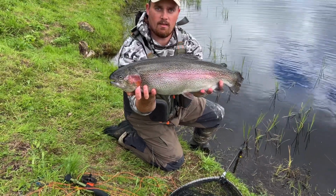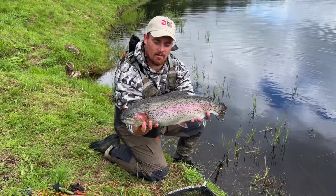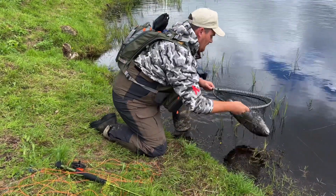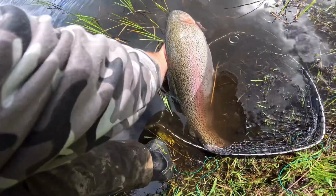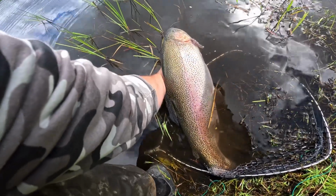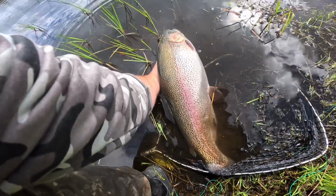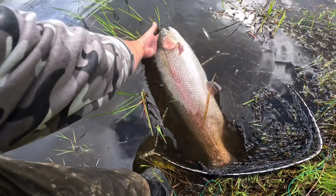That's a good 8-9 pound fish, easy that is. Nice fish. Put him back in the net now and let him recover. Nice one, Beth, thanks. Look at that for the fish. That's a good 9, could be 10 pound that fish. I'm going to take my time with this now, he can get his breath back and then he can go away then. Absolutely stonking fish that is.